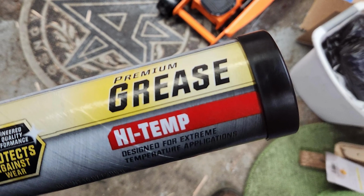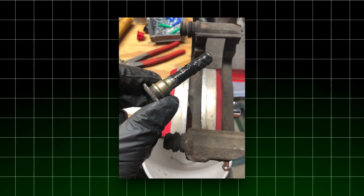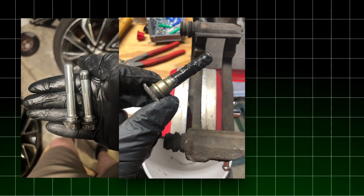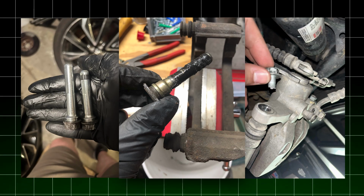Always use high-temp brake grease on those caliper slide pins. These pins need to move freely for your caliper to work right. Regular grease will melt under braking heat and make things worse.